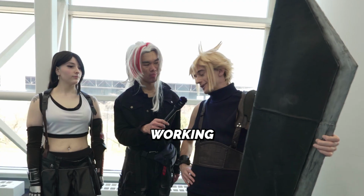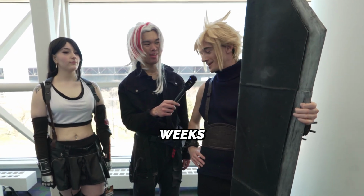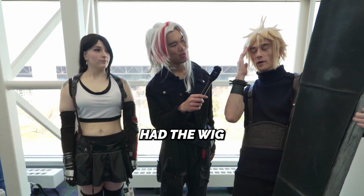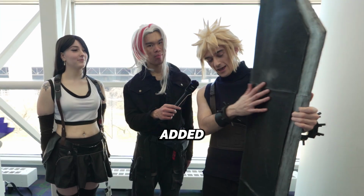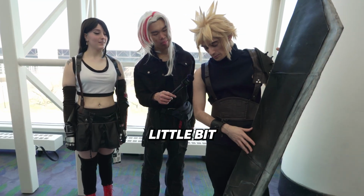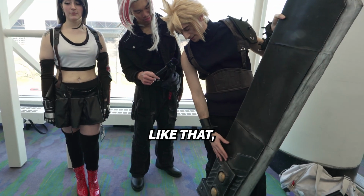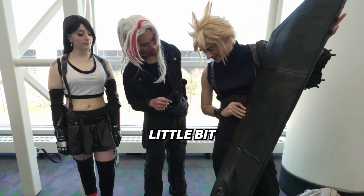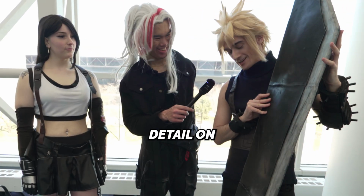Because I mean, working man, got 50-hour work weeks. Sometimes you just gotta have a little help every now and then. What flair did you add? Had the wig styled like Tifa actually. Added a little bit of touches to make it more battle weathered, and added a little bit more detail to the materia and stuff like that. Kind of did some of the weathering on it, but if you see the backside, it's a little bit more blank. You can see a lot more of the detail on this side.